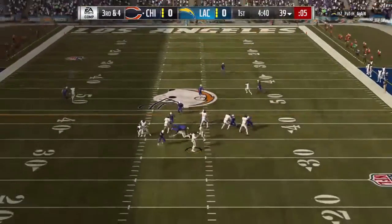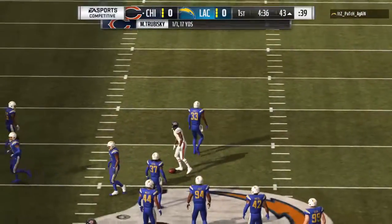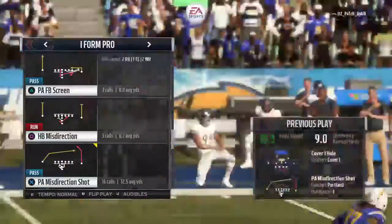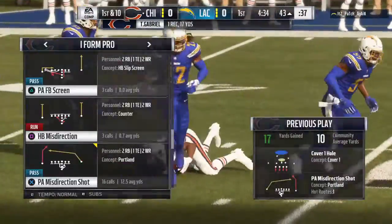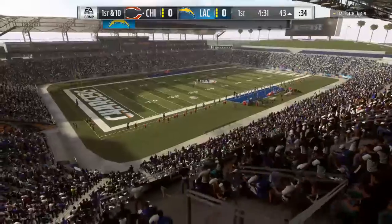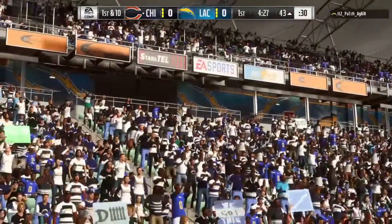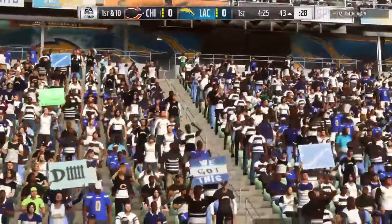Trubisky will throw. Finding Gabriel, complete. It's a gain of 17, and it'll give him a 1st down. And the key number on that play, 3. 3rd play of the drive, 3rd down, spectacular catch, turns into a 1st down. 1st down saves him from a 3 and out.